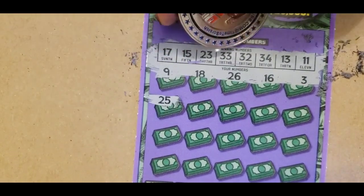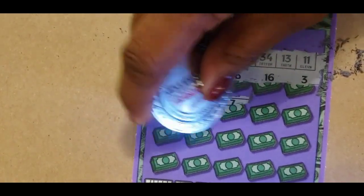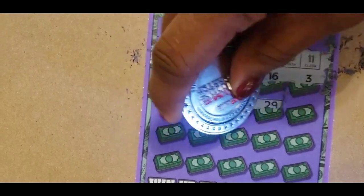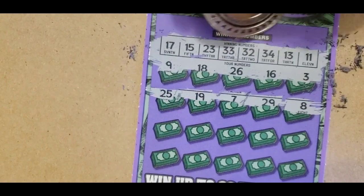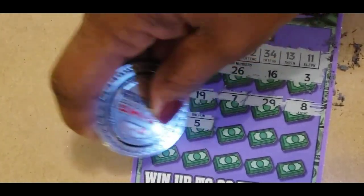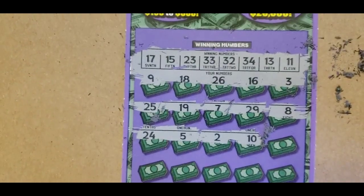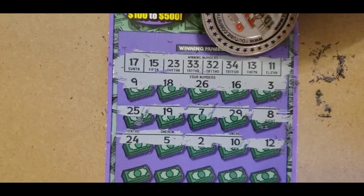25, we have 23. 19 and 7, no single numbers. No 19. 29 and 8, we have 23. No 29. 24 and 5, that is not there. 2 and 10, we have an 11. 12, we have 11 and 13.